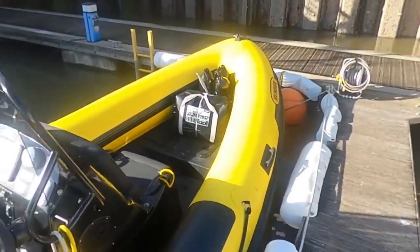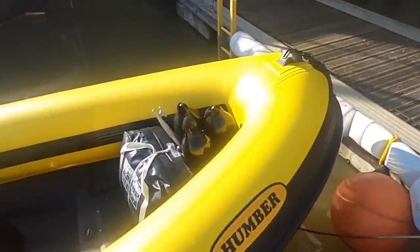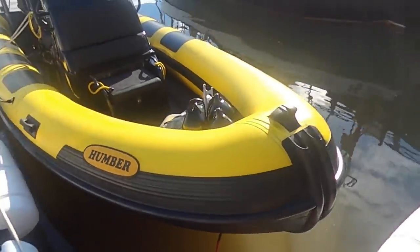So all I've got to do now is get my gear on. It's quite chilly today, although it's bright. In the summer, the rib's great. All you really need is your life jacket, a pair of shorts, and away you go. In the winter, because there's no cabin as such, you need to make sure you've got the right clothing on, because if you haven't, it can become a bit uncomfortable. Being a non-swimmer as well, I have to make sure that I've got all bases covered.